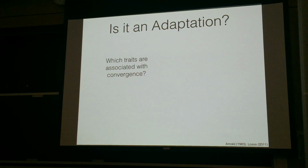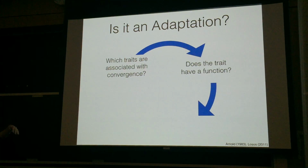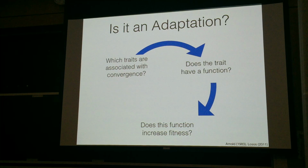So the first thing I'm going to do is find out which traits are associated with this convergence, right? And then we're going to figure out what is the function of these traits. And then we can determine whether or not this function increases fitness. And this can be in survival or increase your likelihood of reproducing. And if we show this and then we show that it increases fitness in each of these animals in their natural habitat, it strengthens this convergence and kind of the cycle continues.